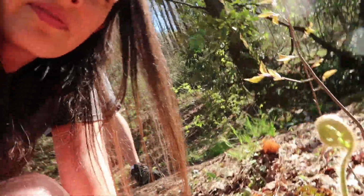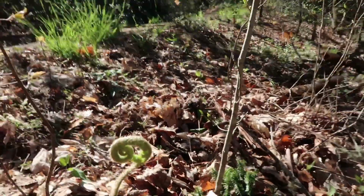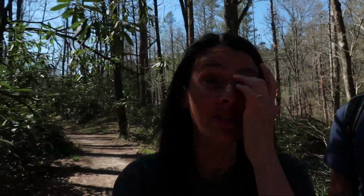Just feels so good to get out and be able to walk around without winter coats and gloves and hats. I love the warm. Guys, we have here a fiddlehead. Can you see it? There we are. That little guy is going to turn into a fern. And people actually eat those little fiddleheads in the springtime. They're delicacies. Isn't that amazing?